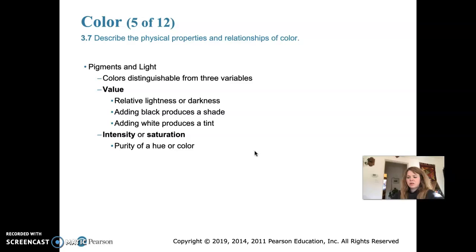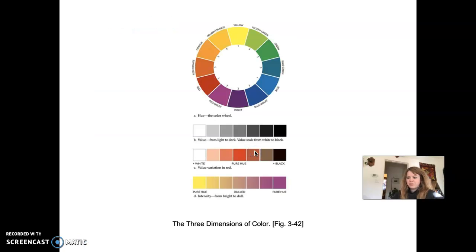Pigment mixtures are called subtractive color mixtures. A lesser-known triad is the three light pigmentaries: red-orange, green, and blue-violet.